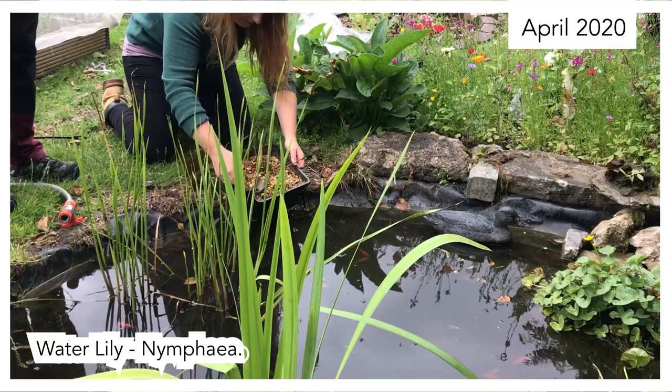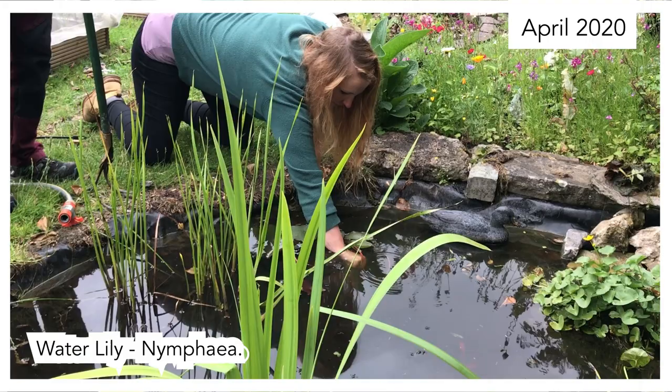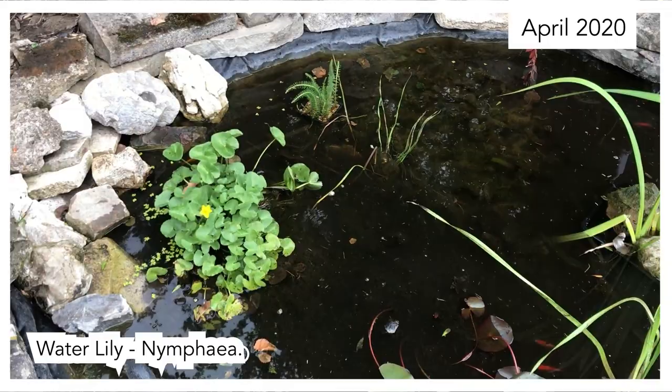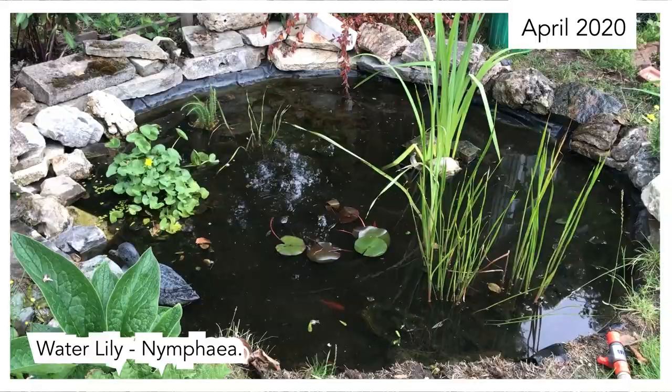So this was when we were launching it, April last year. And you can see from this bit of footage that we had quite a lot of goldfish at the time. Not goldfish we had ever put in there, they just sort of magically appeared. But we don't have a single goldfish left anymore because the heron discovered the pond. You can see them all swimming around there. You see how small the water lily was just a year ago. It has grown incredibly well. But yeah, no more fish, but that's actually quite a positive thing in terms of biodiversity in the pond.